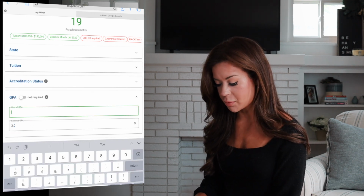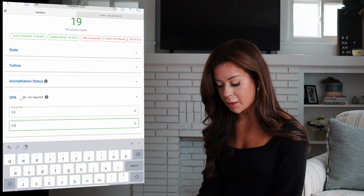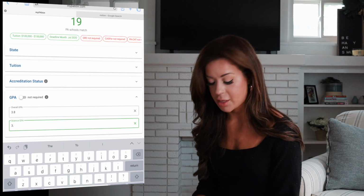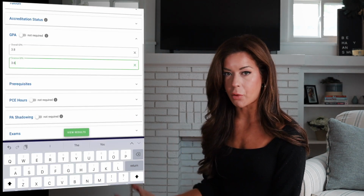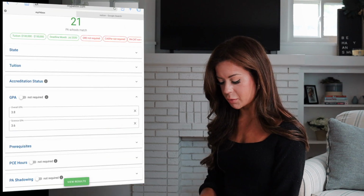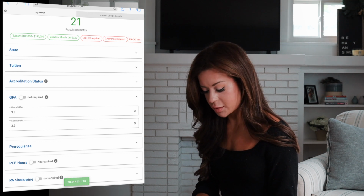And then I switched up the GPA, so I made it slightly more competitive, an overall of 3.8 and a science of 3.6. So I have 21 schools matched with me, which is a little bit more than it was before. So we're going to see what it says when you hit the view results button. Which 21 schools am I looking at here?